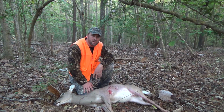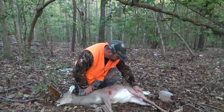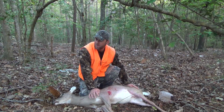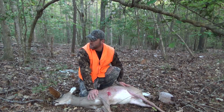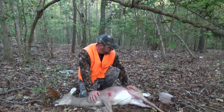Fill the freezer up at the beginning of the season and hunt for bucks towards the end of the season when our rut kicks in. But I'm going to have to go back, retrace her tracks and try to find this bolt. But proud to get this old gal.